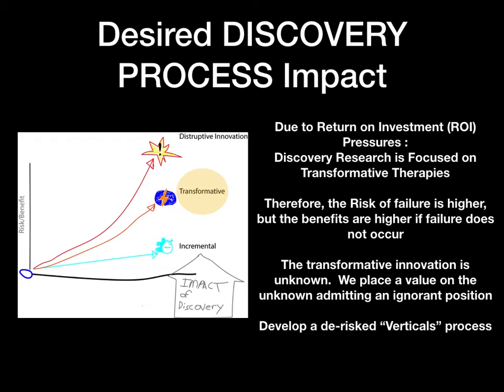However, the payout or the return on investment from these types of innovations is moderate. It'll allow you to sustain yourself, but you're not going to be able to move your company into a new competitive space by going after that. And also, you have to have a bunch of incremental improvements in order to have them add up to cover all of the losses that are taking place elsewhere in the discovery space due to failure to actualize the drug from the research itself. So a lot of them aim for transformative innovations.